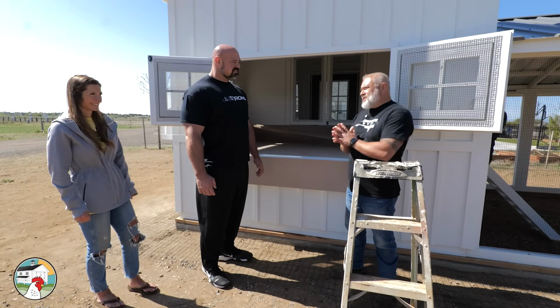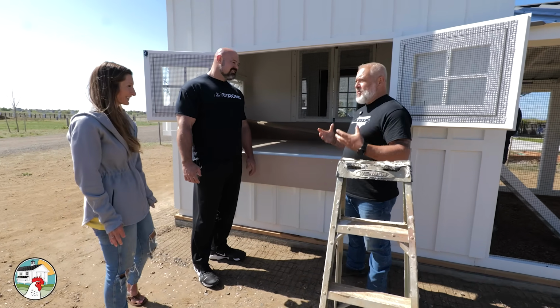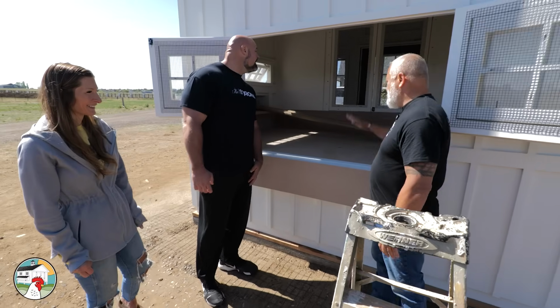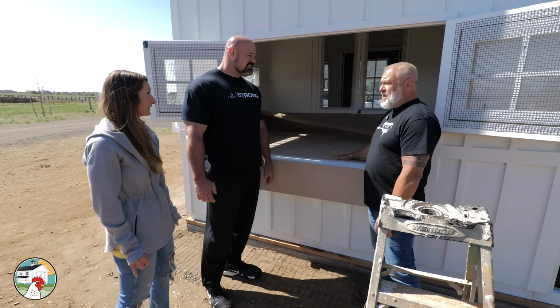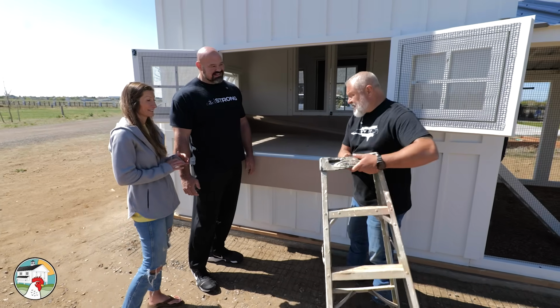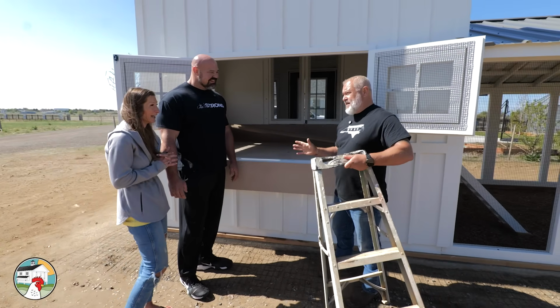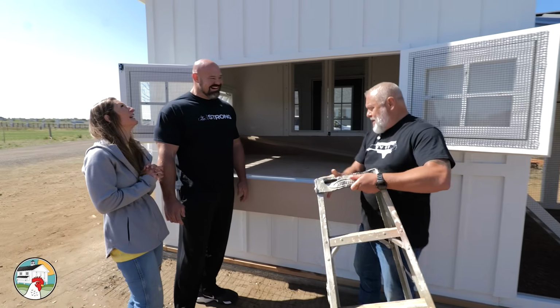All right, so guys, I want you to do me a huge favor. I want to show how big our hen houses are. To be able to go in here and just stand in here, if you wouldn't mind. Are you guys up for it? I mean, it's big. Is it strong? We're about to find out. Honestly, I have no idea. This could all go terribly wrong, but I'm willing to take the risk for content.